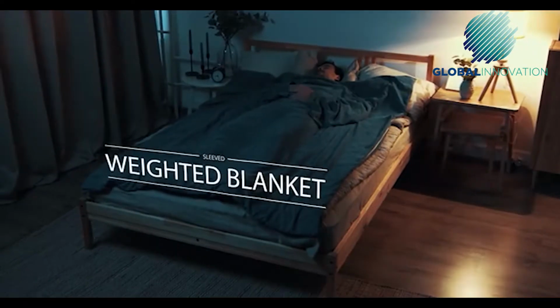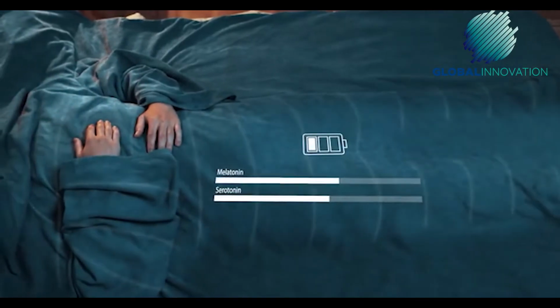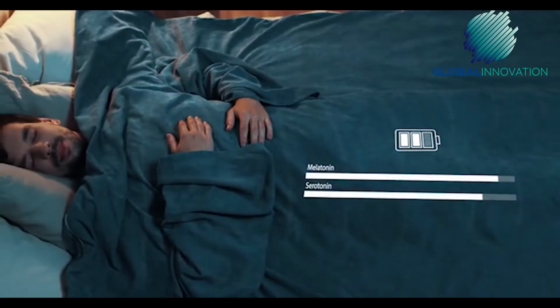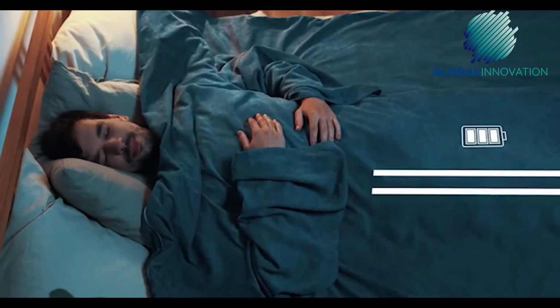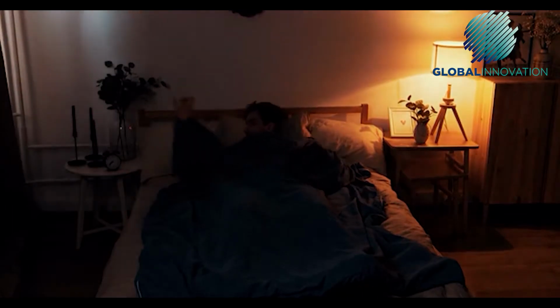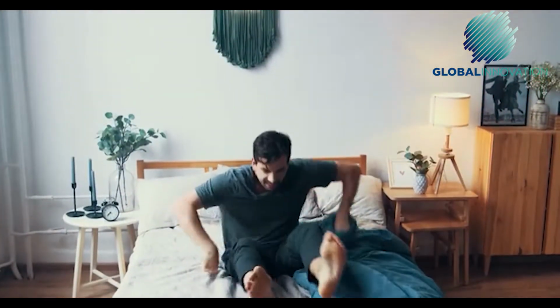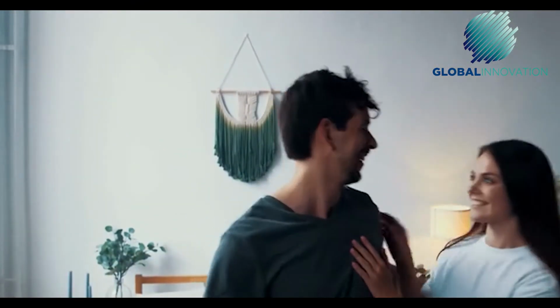Introducing the world's first weighted blanket with sleeves, which offers the most sleep benefits out of any blanket on the market. Thanks to its built-in sleeves, the blanket envelops your entire body evenly, providing the optimal deep pressure stimulation effect, releasing the maximum amount of beneficial sleep hormones. Because of this, your sleep will greatly improve your health, daily energy levels, and overall levels of satisfaction.